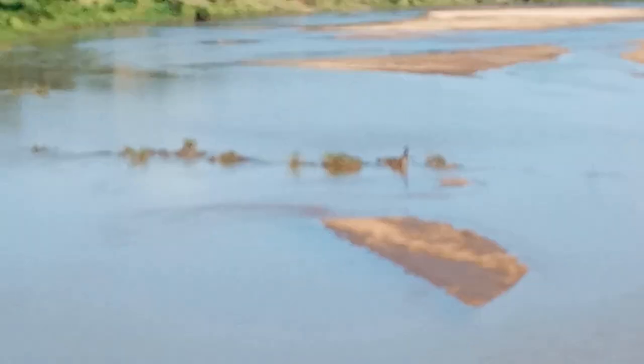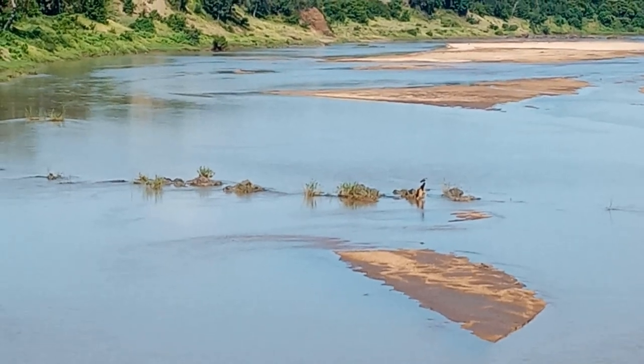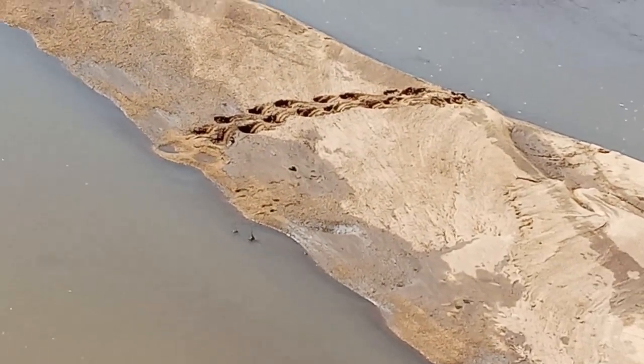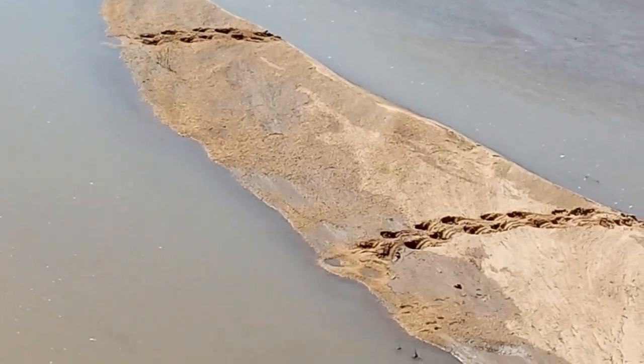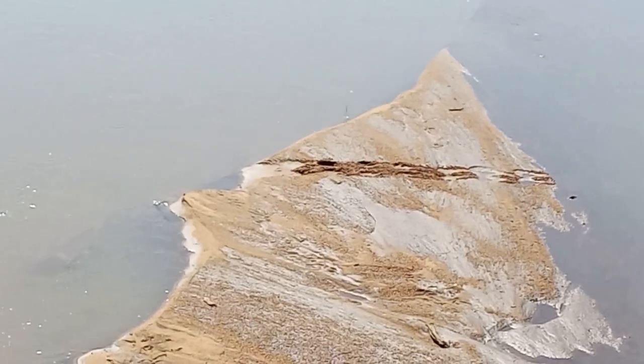There's a bird. I think it's a hadeda. Down there on the rock, you can see all the swallows going in here under the bridge. Something has been walking across the sand. I don't know if it's a hippo. You can see the footprints, and here in the middle as well.